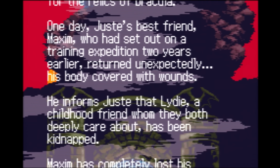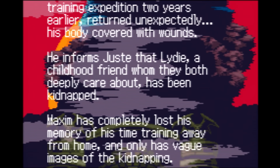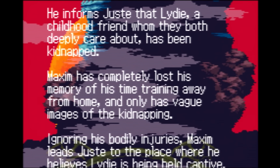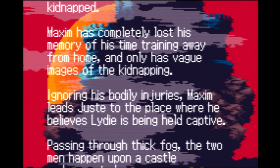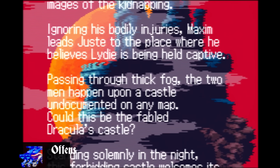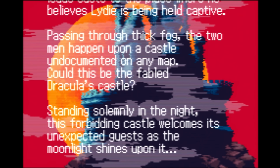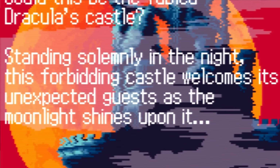Anyway, like his grandfather before him, Jus is tasked with finding the relics of Dracula and seeing that they are destroyed. At some point, Maxim, Jus's longtime friend, went out on a trading expedition and came back 2 years later, heavily injured and with some kind of memory loss going on. Weirdly, though, not all his memories. Maxim is still able to tell Jus that Liddy, a childhood friend, has been kidnapped and brought to a castle that just appeared out of nowhere. This is so out of left field that even the game calls these two unexpected guests.